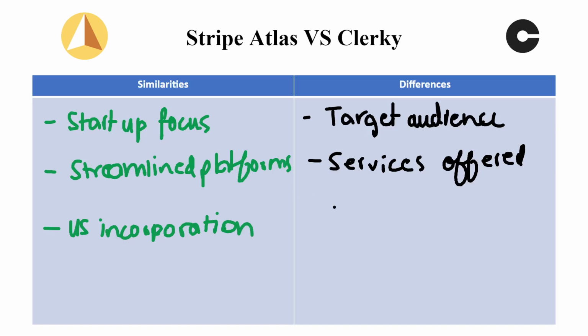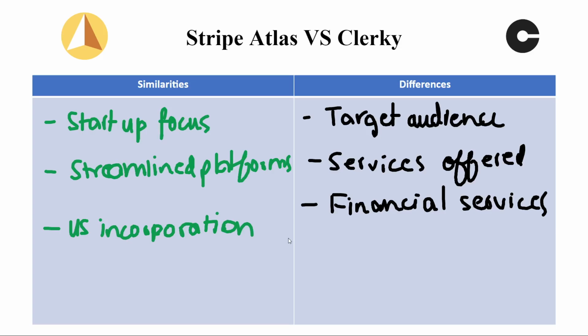The next difference we have is financial services. So, for Stripe Atlas, it has a clear advantage with its seamless integration into Stripe, a leading payment processing platform. This allows startups to easily manage online payments, subscriptions, and other financial transactions directly from within the Stripe Atlas platform. While for Clerky, it does not offer built-in financial services and focuses solely on the legal side of running a business. Integration with separate payment processing solutions would be required.